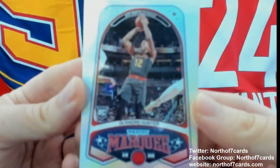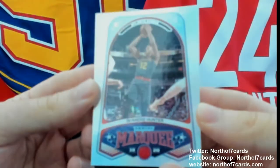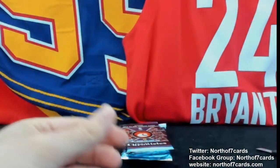I don't know why the camera won't focus pretty. I'm going to go too close. Weird. Too much light.